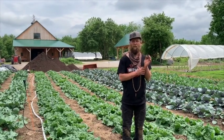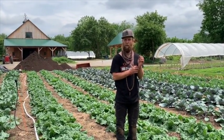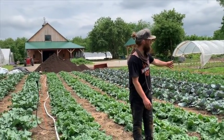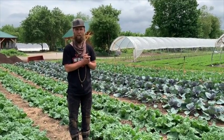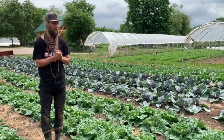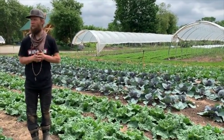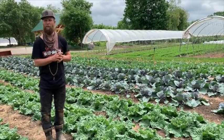Here we are in field West 1, our spring brassicas, so broccoli to my right, cabbage to my left. We just love these fields for their beauty, early season textures, shadows that they create, how the plants hold the water. And it'll be a ton of cabbage and broccoli to harvest in and around the 4th of July, 2 weeks before and 2 weeks after.